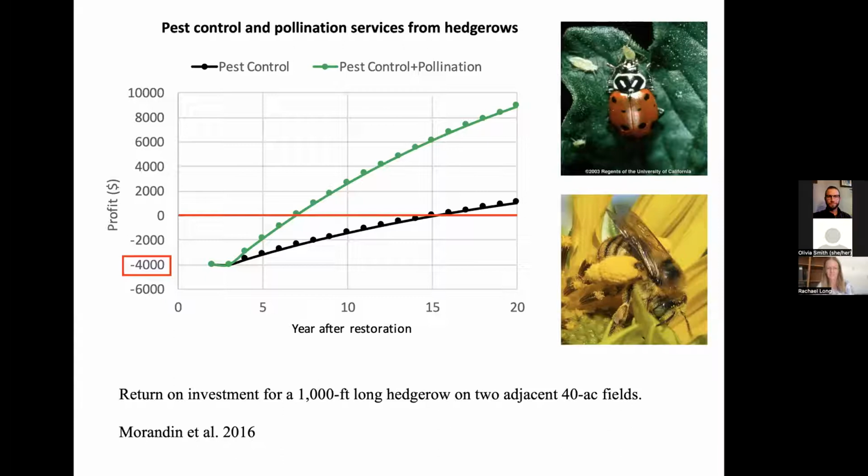So for pest control alone, it would take about 15 years to start showing a profit in terms of the costs for establishing the hedgerow. In other words, as I mentioned, you have these natural enemies that are exported into the adjacent crops. They are feeding on pests. Farmers that have hedgerows don't have to spray quite as much. And so we're seeing a cost savings for pesticides in terms of not having to spray as much. And so it takes about 15 years to recoup the benefits there.